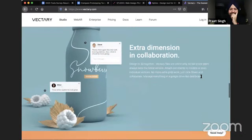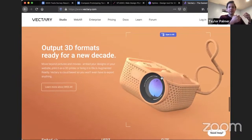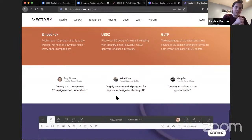But I am really interested in companies that are able to take these previously very complex apps and tools and make them into something really simple for people to produce nice looking content.